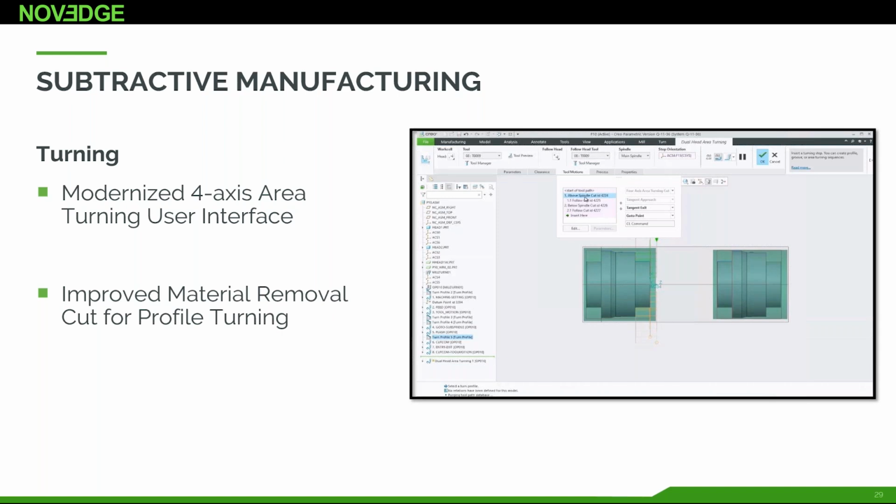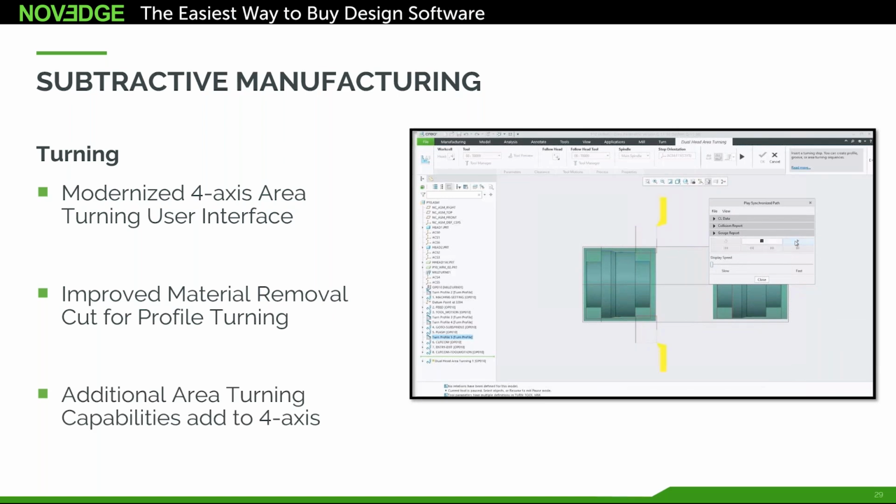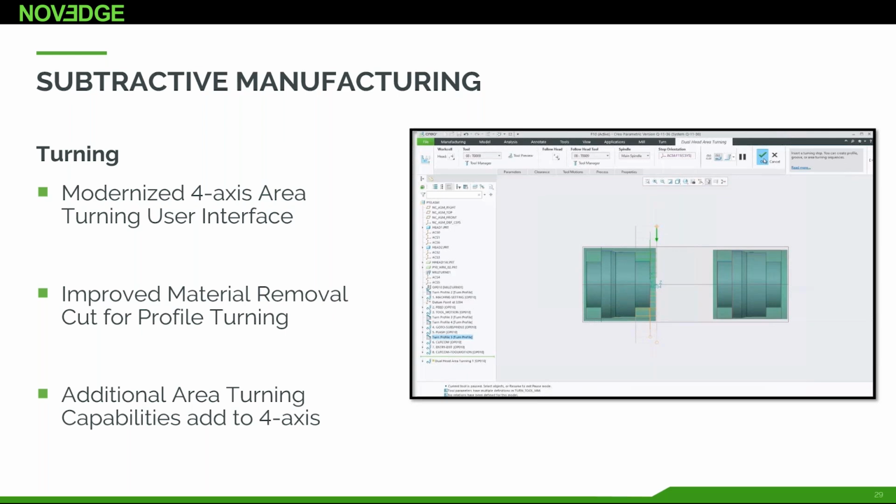We've improved the material removal capabilities for turning profiles, specifically when creating a turning profile in two disconnected areas of the model itself. There's a series of capabilities as well that we've introduced back in Creo 10 to 2-axis turning. We've added those now to 4-axis, where you can go in, let's say, and specify your cutter compensation per slice, have better control over your clearance distance, and better entry and exit control for your different toolpaths.